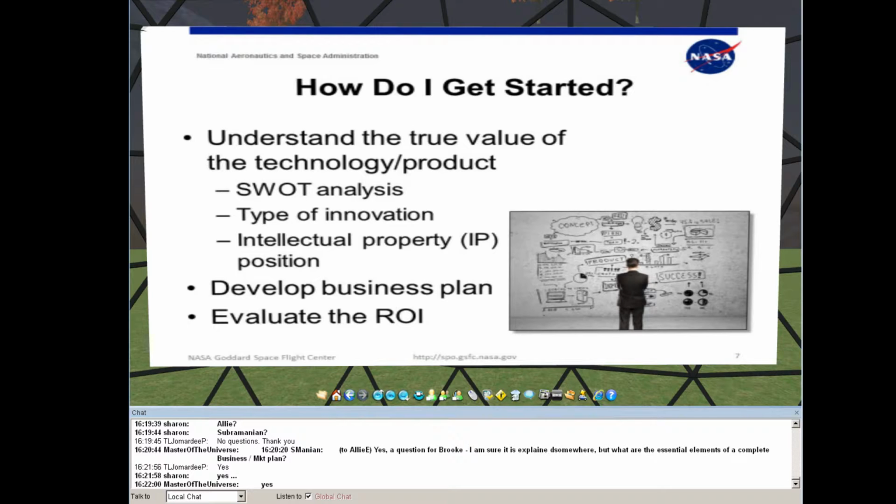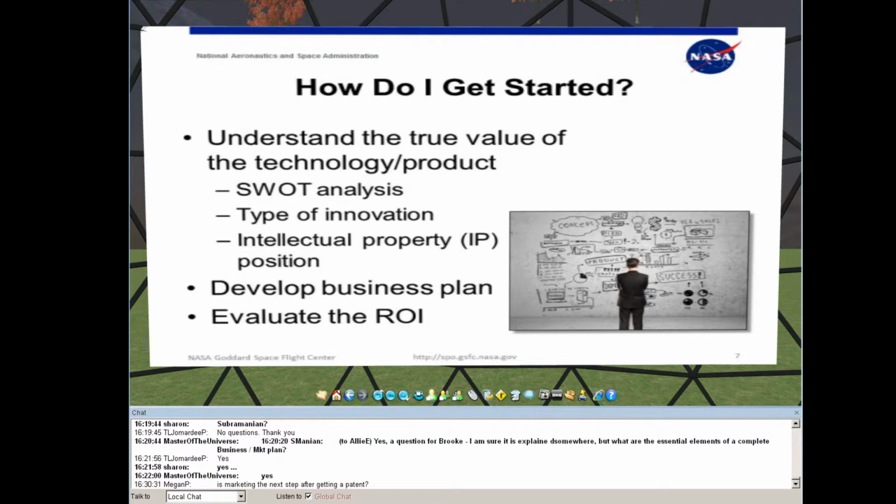Well, with the business stuff, I think the key starting point is to really understand your technology and the solution that it offers and where it applies, what the true value of it is. That kind of sets the stage for figuring out the best business strategy for your technology and in the fields that you're actually going to pursue. I've listed a couple things to consider. One of the first things I would recommend that you try, if you're not familiar with it already, is SWOT analysis.